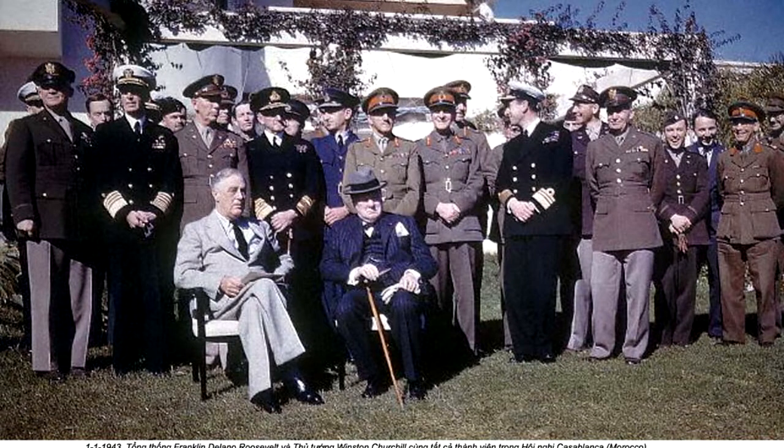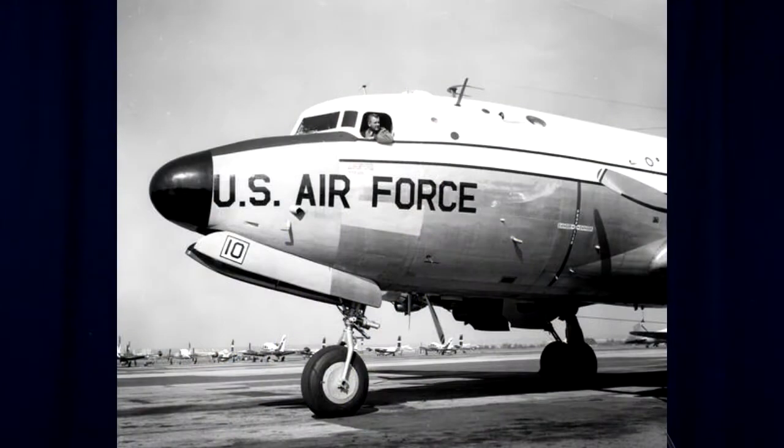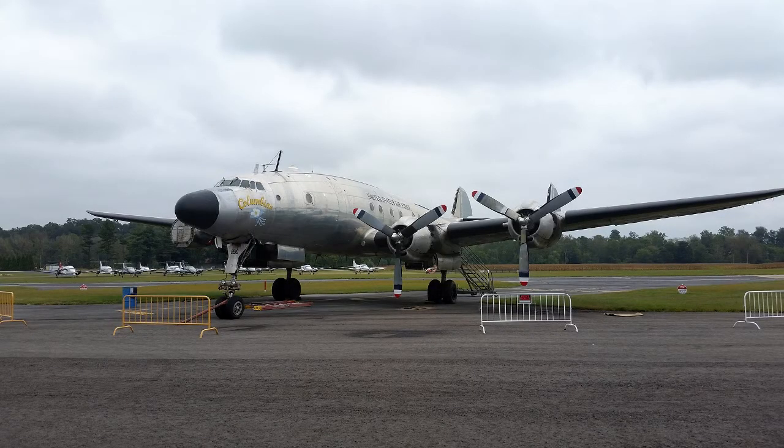The first president to fly while he was president was FDR. He flew to the Casablanca Conference in January of 1943 to coordinate with Churchill and other Allied leaders on the invasion of North Africa. He flew across in a Boeing 314 flying boat called the Dixie Clipper. After FDR died, Truman had a C-54 that was decked out for him that was called the Sacred Cow. And then when Eisenhower came along, he flew in a modified Lockheed VC-121 Constellation, which was named Columbine.